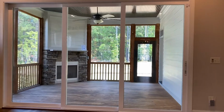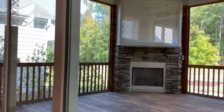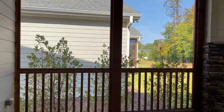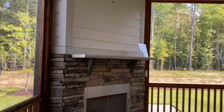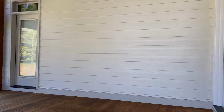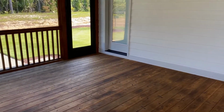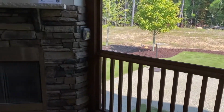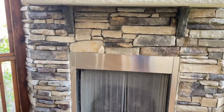All right, let's go back and look at that deck here, which is one of my favorite parts of this home. Beautiful screened in patio. I know it may not look big on this video, but whew, you put some furniture out here, it is going to be a nice chill place to hang out. You have a beautiful large gas powered fireplace out here with a mantle.